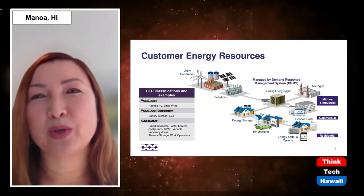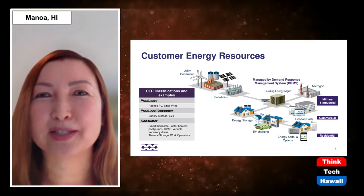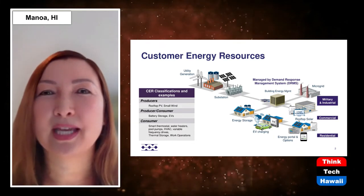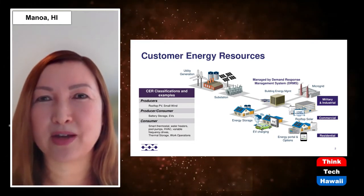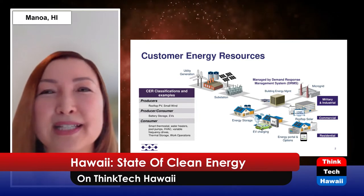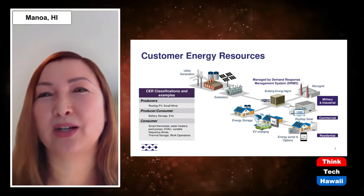Now we have about 90,000 plus generators that are our customers at the edge of the grid. And if they have a battery, they're able to not only produce energy, but also provide us grid services that we need to safely and reliably transmit that energy, and they can be compensated for it. So the grid has completely changed, and we're really relying on our customers to provide what we had only provided before.